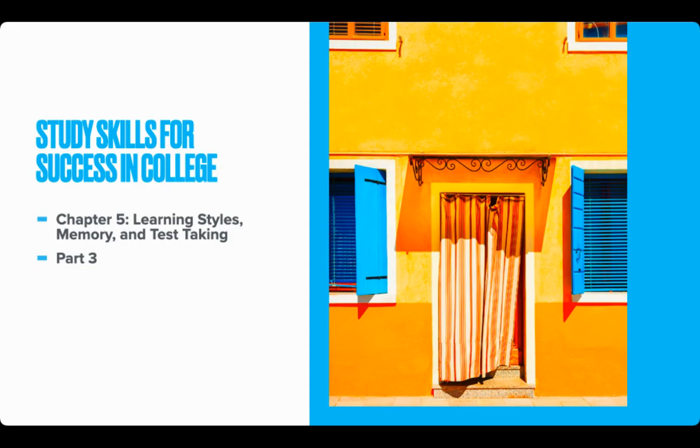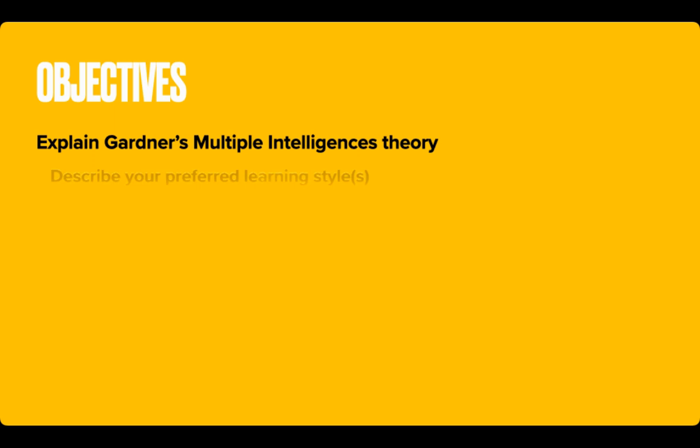Thus far in this chapter, Chapter 5, Learning Styles, Memory, and Test Taking, we have talked about Gardner's multiple intelligences theory, which states that we have different types of intelligences, and within each person, some intelligences are more developed than others. We've also talked about understanding our learning styles and how this allows us to adapt to challenging classroom situations. In other words, it's important that we determine early on how we should study based upon our personal characteristics.